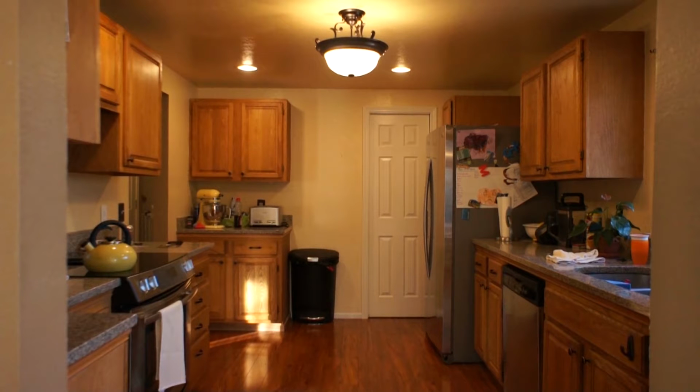Anyway. A couple things. First, we want to paint the entire downstairs. Right now, this is like a weird, glossy, light yellow. I hate the color it is. It's more like an off-white. It's like a skin color almost, a fleshy color. You know what color it is?